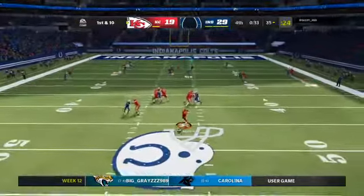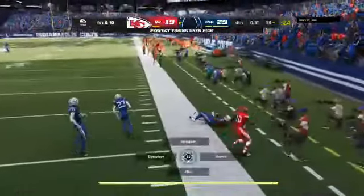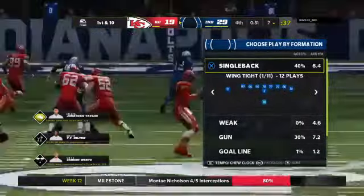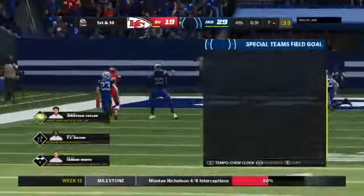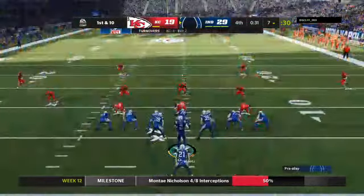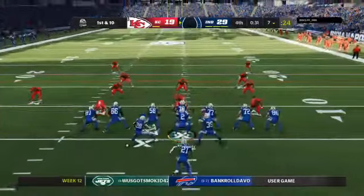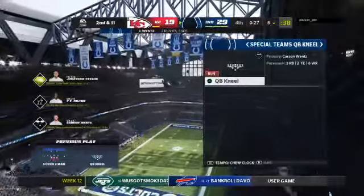Mahomes. And this is intercepted, and that should do it. Monte Nicholson picks it. And the Colts are going to have it here as they'll start at their own 7. The Colts in victory formation now as they take the knee.